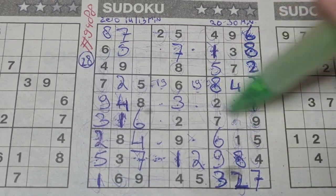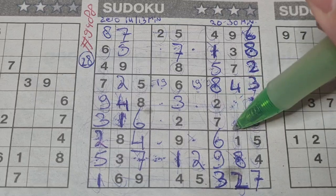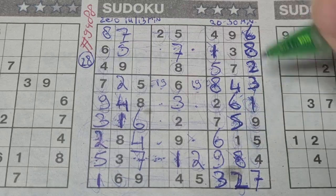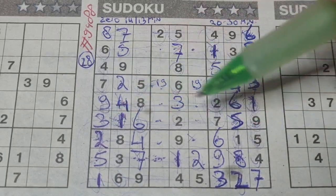Two numbers left now in this big square. One, the two, three, the four, five is missing. The six is missing. Five and the six, five and the six. We have a six in this row, no six there. Six should be here. Five goes there. Two numbers left in this row.